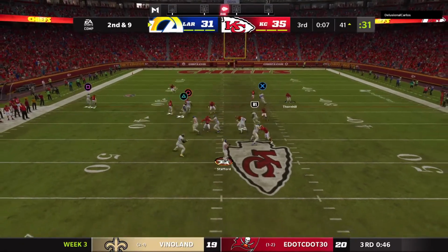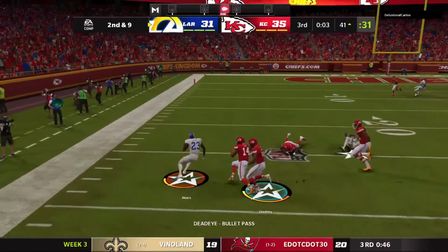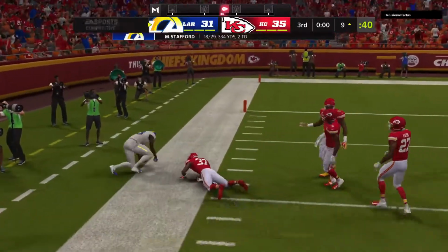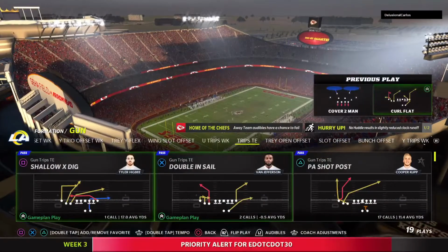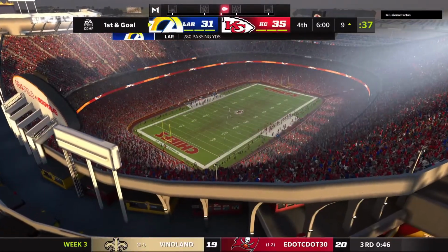Now it's Stafford. Looking left side, and it's complete. And he's out of bounds, but not before a big pickup that time on what's going to wind up being the final play of the third quarter. It'll be first and goal when we come back. We'll return with more after this.